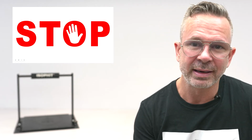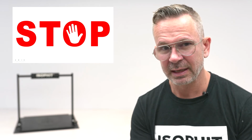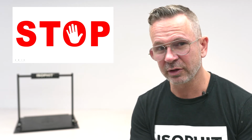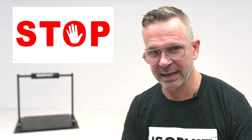And I'm going to tie this all in to one thing. Doing isometric exercise will help with diastasis recti, it will help with your pelvic floor, and it will help with your back pain. But here's one of the cool features of isometrics. It's safer, so it avoids injury, right? It's going to reduce your risk of injury when you reintroduce exercise back into your life.